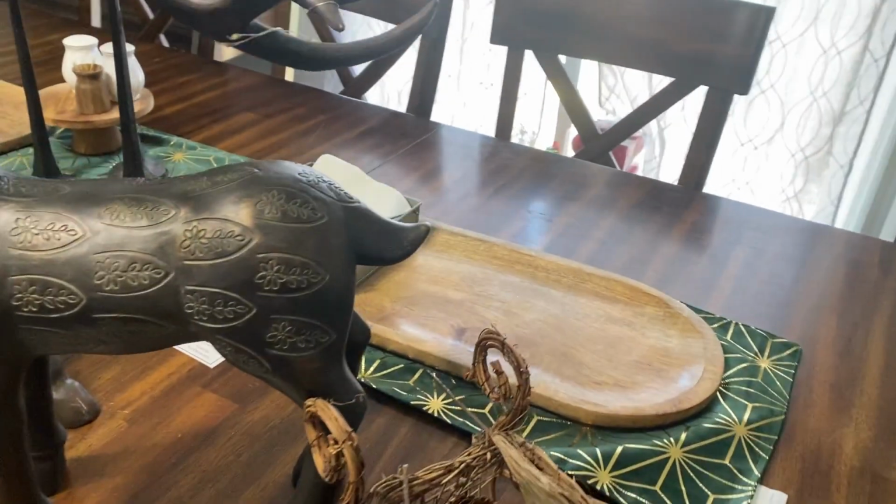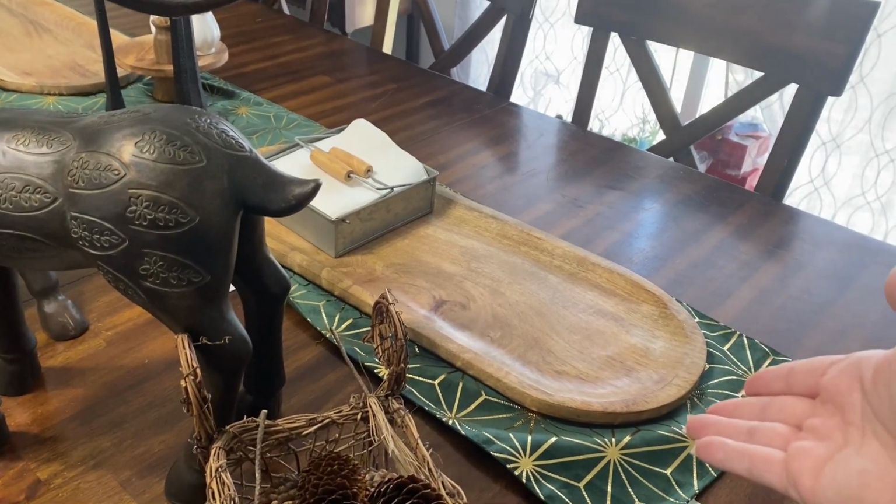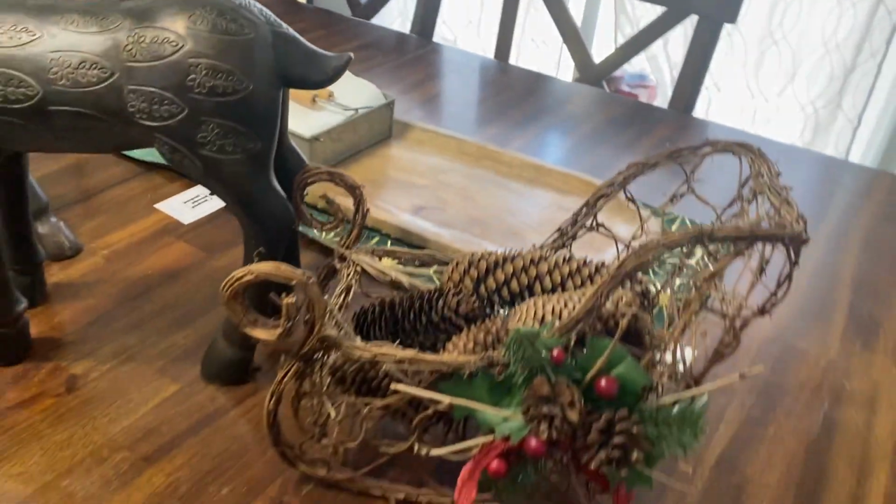These platters are actually like charcuterie boards, but I'm gonna use them on my table. Got those for my birthday this year. My birthday's November 4th, so everyone gets me Christmas decor. They know the way to my heart.